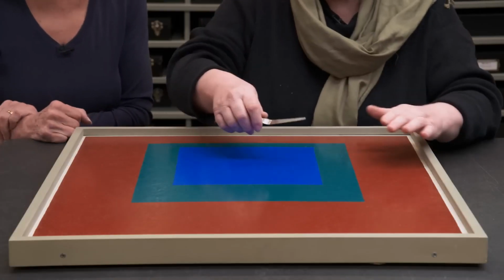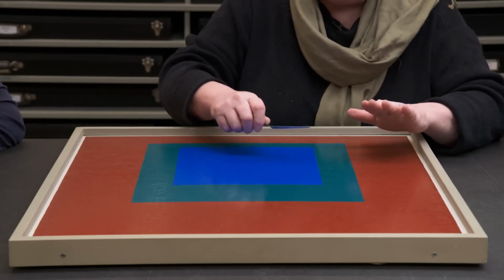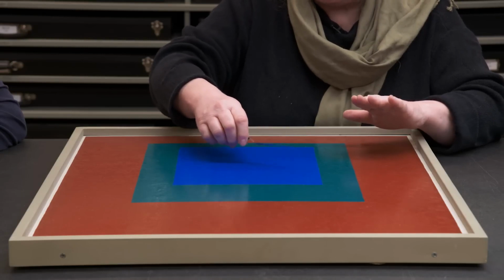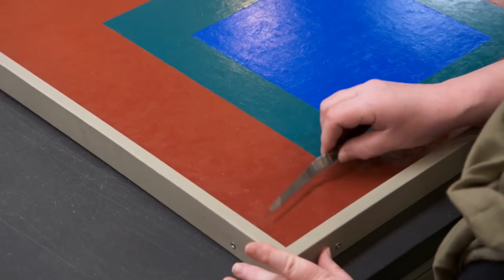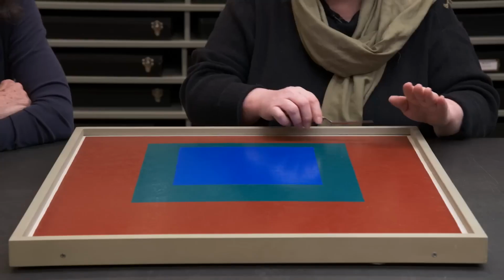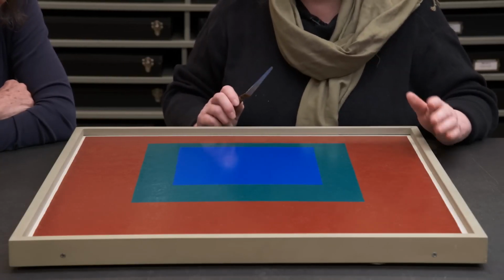On these inner squares, because of the really tight corners, he's working his way into the corner and always working in a fairly even rhythm. And then I think on this outer square, he's probably using a little bit larger knife because he's got more area to spread the paint. It's a very evenly textured surface, beautiful surfaces.